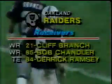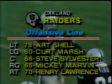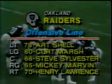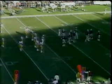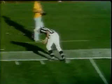Mark Wilson is the quarterback. Kenny King and Derek Jensen will be the running backs. The receivers, Branch, Chandler, and Ramsey. One change in that offensive line, that is at left tackle, as Mason has replaced Art Shell, who's out with an ankle injury, will not return. The rest of that offensive line stays the same. Oakland came out of the huddle. The line of scrimmage will be their 30. Now they'll be going back in. Official doing a little housekeeping back around the 4-yard line.